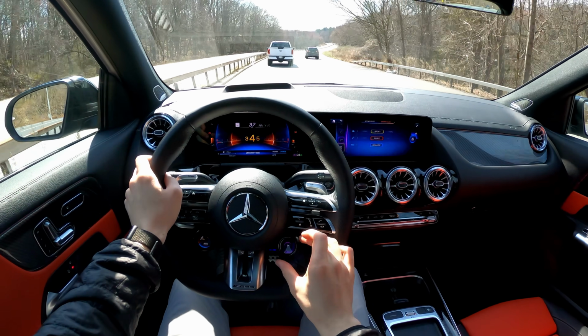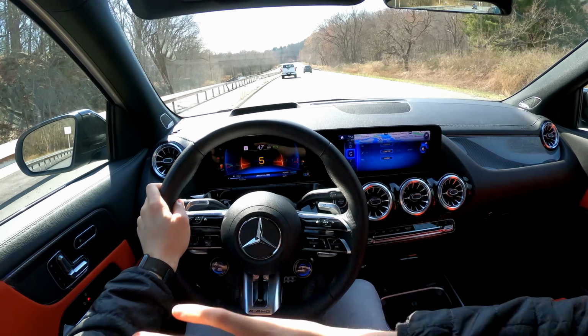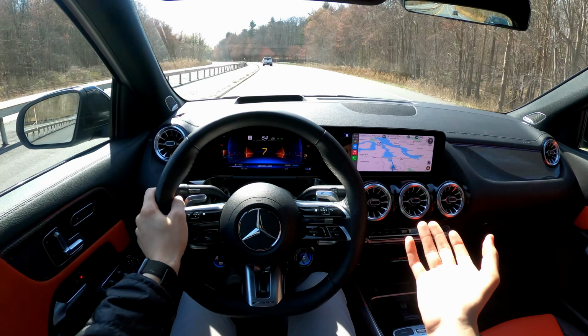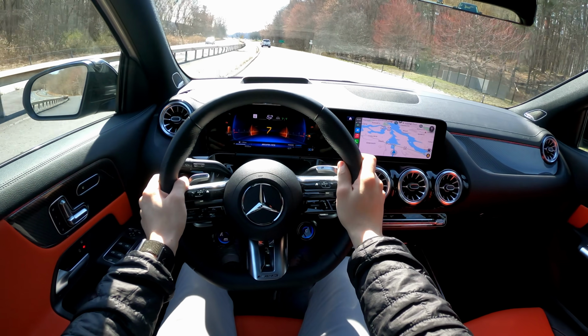Now, since it is a dual clutch, when you're driving around in comfort mode, or even in your individual mode, if you want to have it in a more comfort oriented setting, stop and go traffic, stop lights and stop signs, you're going to notice that dual clutch jerk, because on cold mornings sometimes just getting off from a start, it goes a little bit of a lurch. That's just what you're going to be dealing with on these dual clutch vehicles.